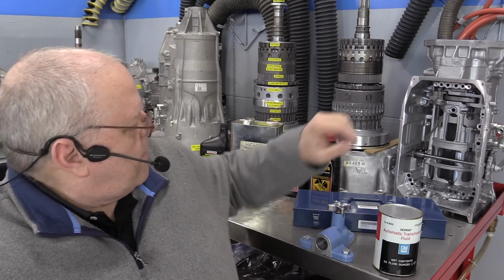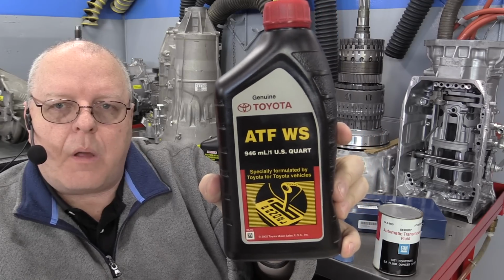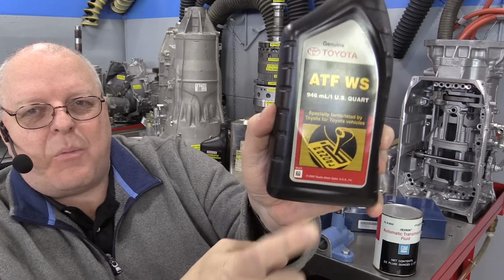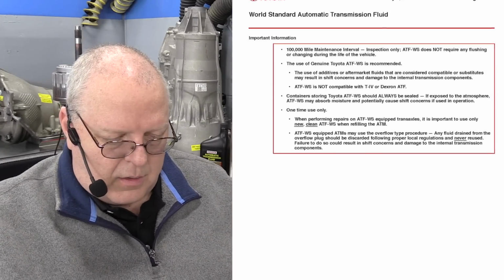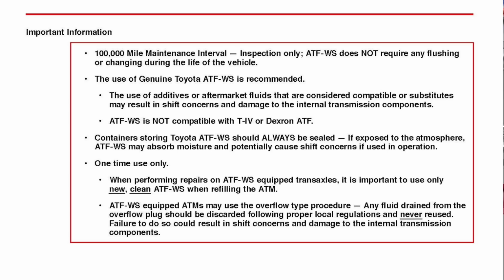All right, the next fluid to come along came out in 2002, and this is called the World Standard, or WS fluid, from Toyota. This bottle actually has a 2002 label on it, so this is an early bottle that I purchased. Well, let's see, this is 2019, so that would have been 17 or so years ago. There's a service bulletin from Toyota talking about the release of the 2002 World Standard fluid, and it tells us that the WS fluid is not compatible with the T4 fluid, and that almost every Toyota vehicle with Aisin transmissions built after the 2004 model year would use the WS fluid.